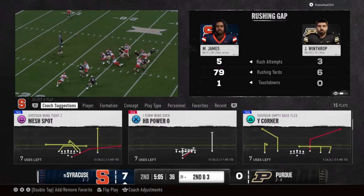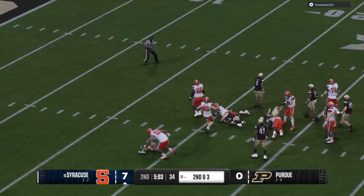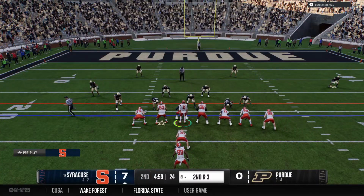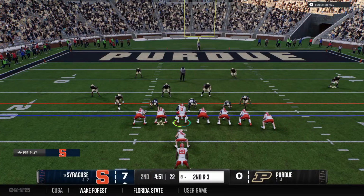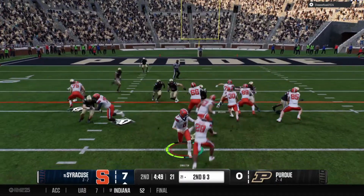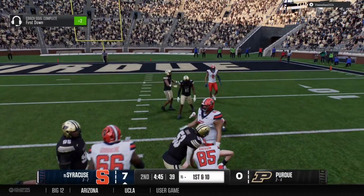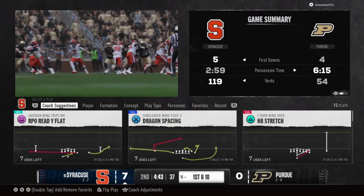Coaches always harp about staying ahead of the chains, and when you can run with that type of efficiency on first down, man, you are doing just that. Good spot after that 7-yard pickup on first down. It's 2nd and 3. Brought to the ground, but not before getting enough for the first down.